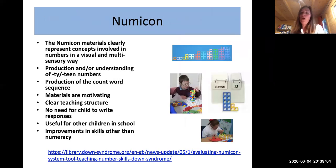And a couple more answers to questions to finish up. There was a question about the use of Numicon. For those of you who are not familiar with Numicon, it's a multi-sensory scheme designed to teach originally typically developing preschool and primary school children. It uses these visual toys or objects to help children visualize how the numbers or amounts relate to each other. So at the top you can see a 1 is one orange one, a 2 is 2 purple ones, and so on. Given the visual strengths of many children with Down syndrome, it's thought that Numicon can be an effective aid to help them learn number skills.